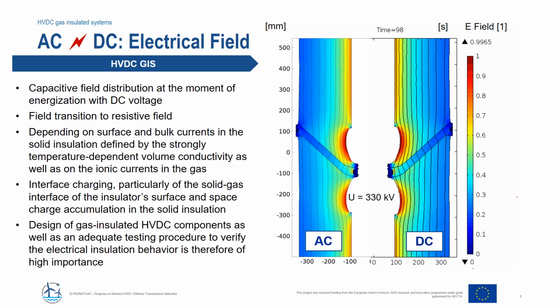This animation shows the calculated electrical field distribution of a conical insulator. Shortly after energizing with DC, the electric field distribution is determined by the permittivities. The field distribution is similar to that under AC condition. The highest field strength is occurring at the inner conductor. Under DC conditions, the electric field distribution is determined by the conduction processes in the gas and in the solid. And under load conditions with high current, the temperature in the system is increasing and a temperature gradient is arising. Since the conductivity of the solid is increasing with higher temperature, the electric field is shifted to colder region.